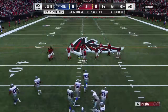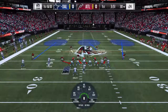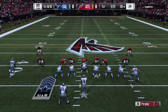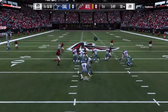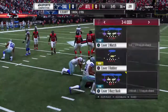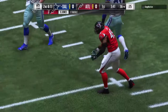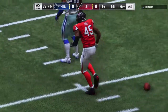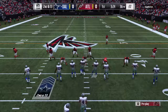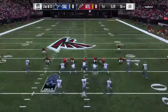So Prescott and the Cowboys now with a 1st and 10 at their 38. Here's the first carry for Ezekiel Elliott. And that play went nowhere. Losing yardage. It'll be back at the 36. That'll set them back with a loss of 3 on the play, and it'll bring up a 2nd and 13. A 3-yard loss to start the drive. They'll look to make that up and then some on 2nd and 13.